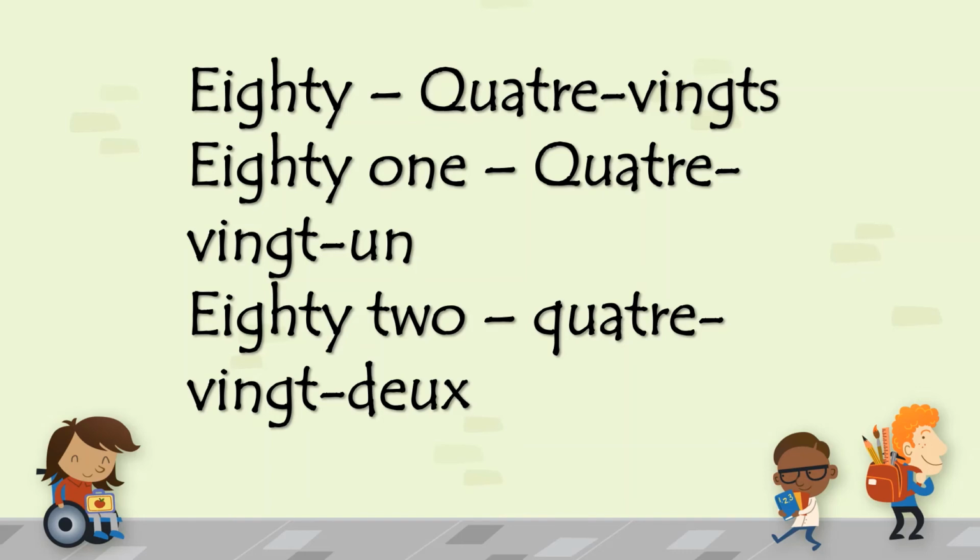But now, what is 81 going to be? Now we are going to keep adding on. Quatre-vingt-un, quatre-vingt-deux, quatre-vingt-trois, quatre-vingt-quatre, quatre-vingt-cinq, quatre-vingt-six, quatre-vingt-neuf. As long as you have mastered the numbers from 1 up to 9, we are going to use them here. So when you get to 80, what should come to your mind is, what is 4 times 20? That's 80. So in French, 80 is quatre-vingts, 4 20s.